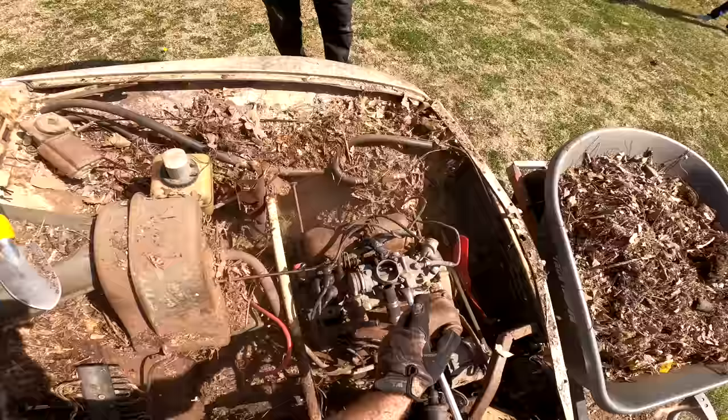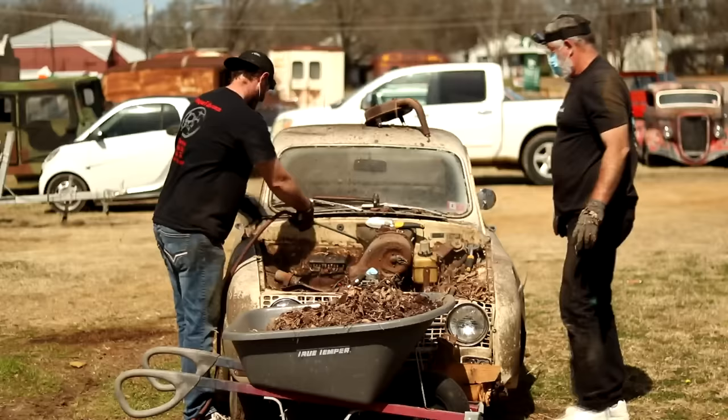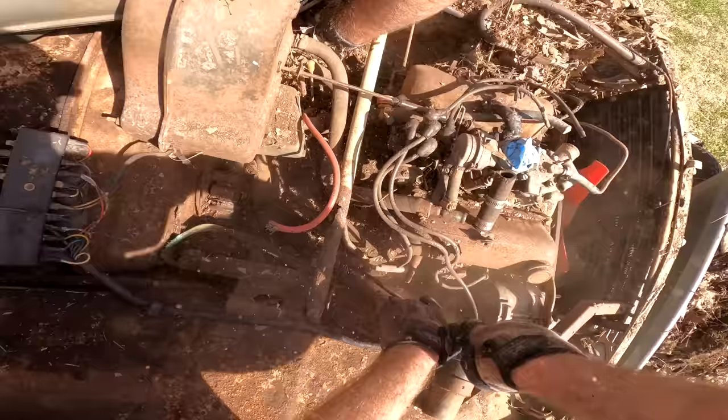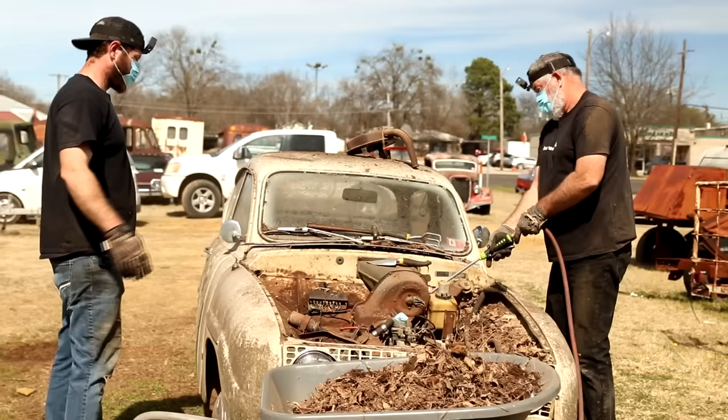Look at that little bitty intake. Yeah. That thing ain't but 4 inches wide. Well, every time I say this is the worst one, but yeah. If there's anything that ever tops this, I think we should just walk away before we start.